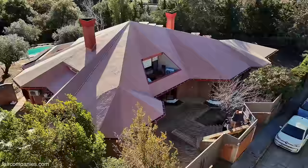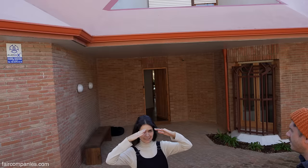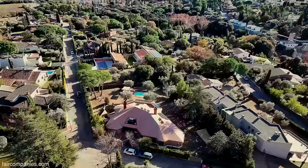Hi. Welcome. Thank you. We saw the roof already. It's really cool. The house was called like a circus... I don't know how to say it. The thing that you put up in the circus. Like a circus tent? Yeah, like a circus tent. It was known as the circus house here. So all the neighbors called it the circus tent.